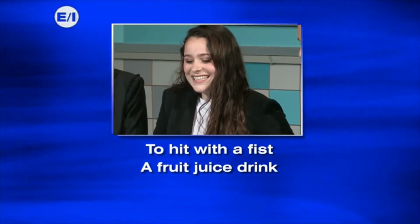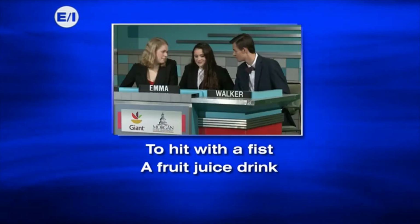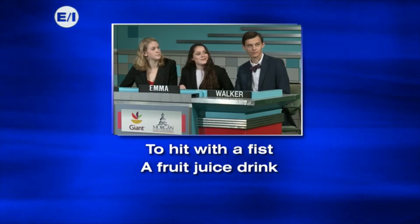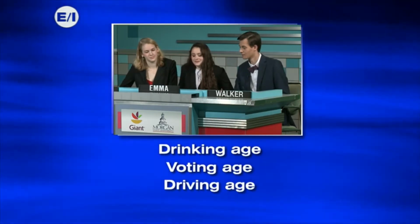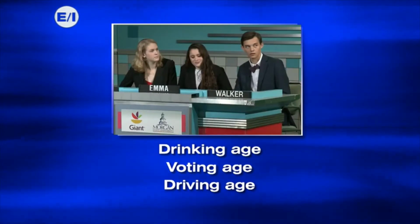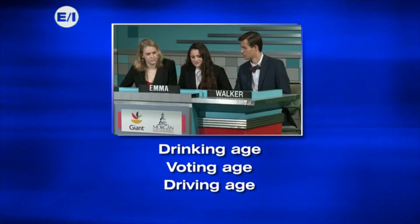To hit with a fist and a fruit juice drink. What same word would satisfy both of these definitions? Punch. Punch is right. Choose among drinking age, voting age, and driving age. Which of these is the only one spelled out in an amendment to the Constitution?